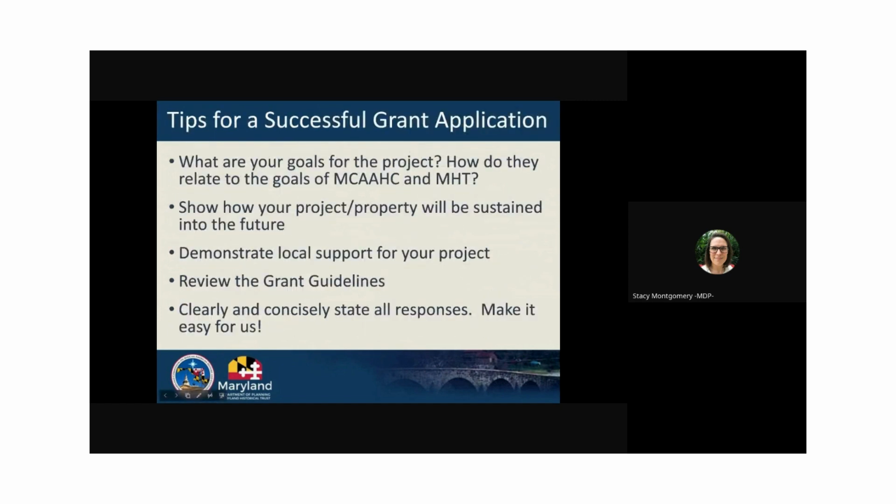Here are a few tips for a successful application. Successful applications provide clear goals for the project and demonstrate how your organization's goals align with the goals of MC, AAHC, and MHT. Reviewers want to understand how your project or property will be sustained over time. Reviewers also appreciate understanding the level of community support your project has. So don't forget to ask for and submit letters of support from community leaders.